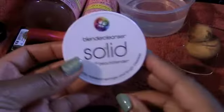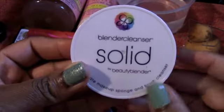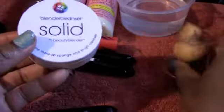Next up, Solid, which is a beauty blender cleanser. I don't have a beauty blender. This is why I have this here. I want to do a demo.